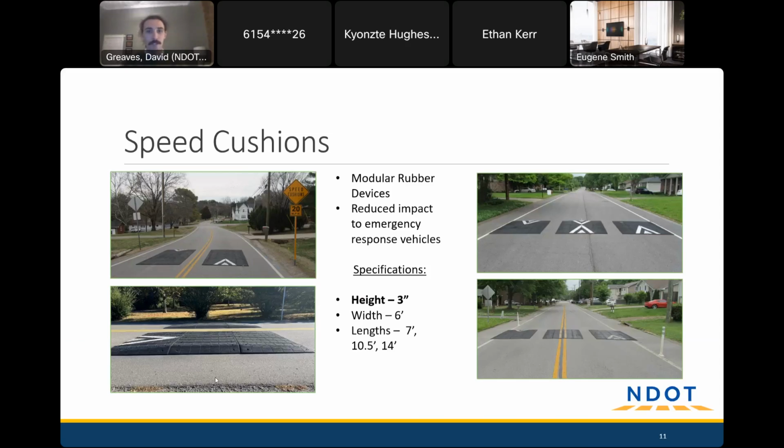They do have gaps in between them. That's a deliberate design feature intended to reduce the impact to emergency response vehicles. Basically, how that works is vehicles like fire trucks that have wider wheelbases are able to more smoothly roll over these by kind of grazing the sides and not going all the way up and over the top. Smaller vehicles with narrower wheelbases will be affected as intended. But we don't want to install devices like these and seriously inhibit emergency vehicles from responding to emergencies.